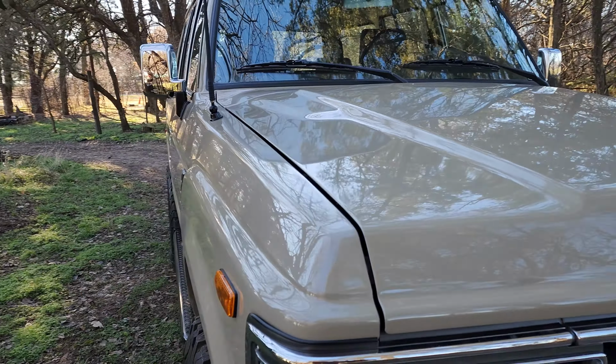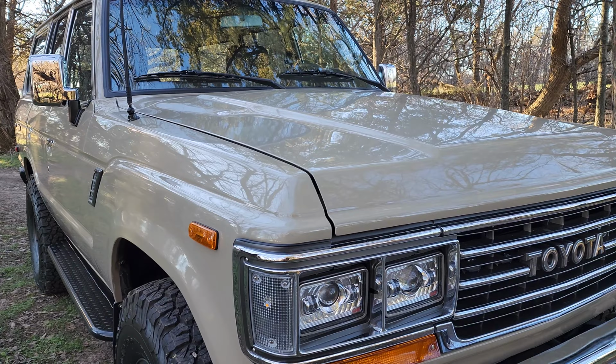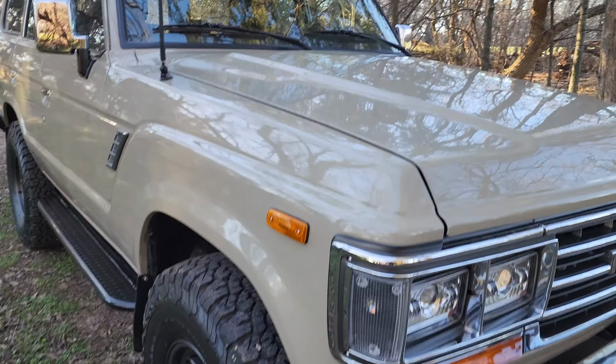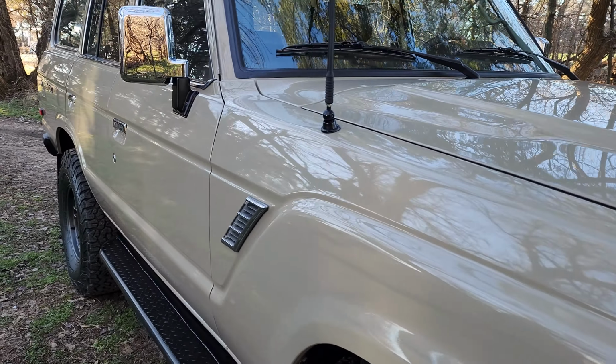It's done in a desert tan color. One of the colors that we developed. There's a lot of different shades out there. This is the shade that we like. Let me show you real quick.